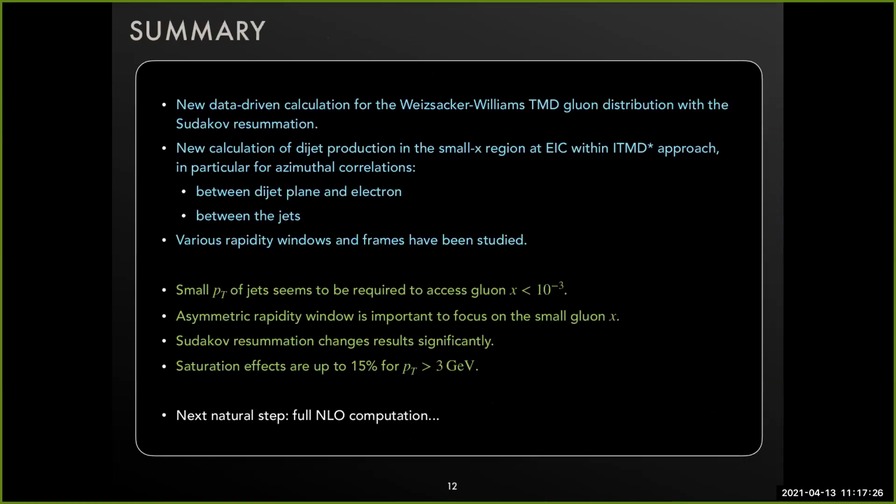And actually that's it. Let me, I guess I have a minute to summarize. What we did, we first calculated this unpolarized Weizsacker-Williams TMD gluon distribution with the proper perturbative Sudakov factor, but we used this dipole gluon distribution based on data with this Diglov improved evolution equation, and then we applied this to this ITMD approach, which does include the kinematic twists, and we studied those two observables which I just discussed.